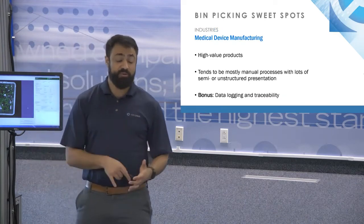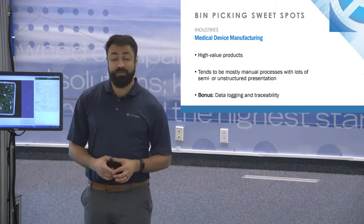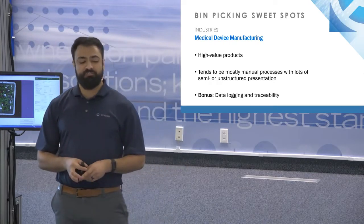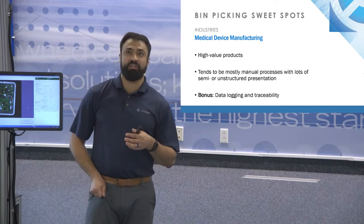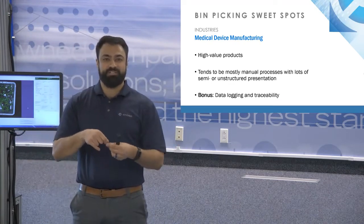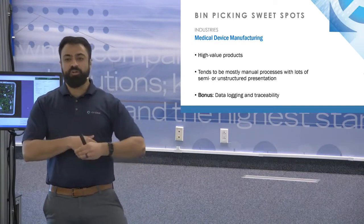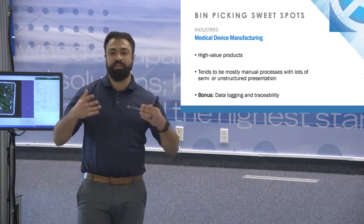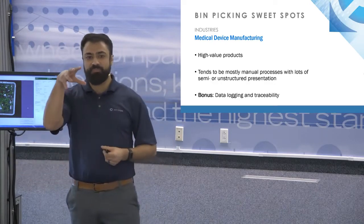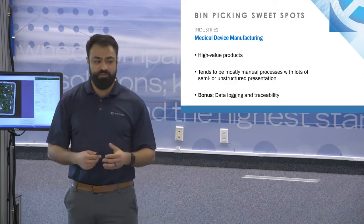Moving on to industries, medical devices, sweet spot for several reasons. They typically have high-value product. In my experience, it's a lot of manual processes, and a lot of times, if something's being assembled, it's not that the assembly process itself is super complex, but historically, for whatever reason, there hasn't been a lot of automation, and all the parts are presented on trays or bins or whatever. So each assembly process has multiple parts that need to be picked in an unstructured fashion.